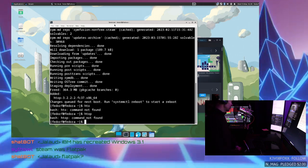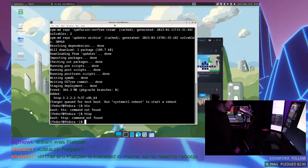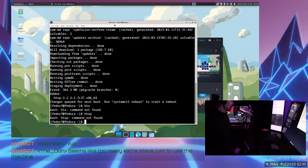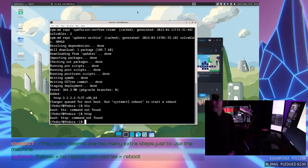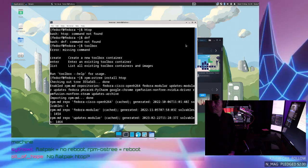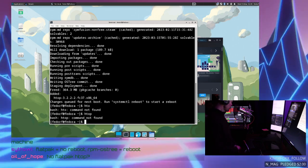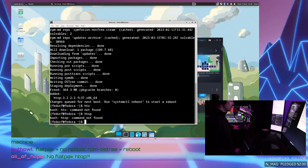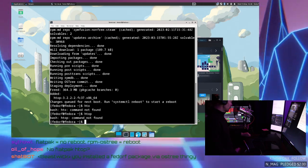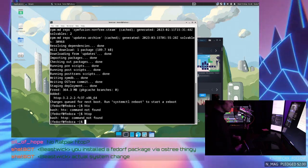Flatpak? So what I installed was... wait. Okay, Flatpak and installation home. So what I installed just then was not a Flatpak? Yeah, this is what I'm 100% curious about. What I'm asking is, was the package I installed not a Flatpak? An actual system change. Was it or was it not a Flatpak?